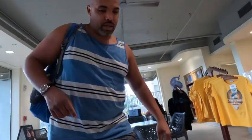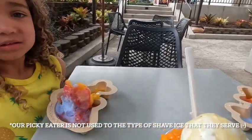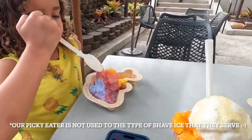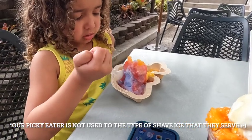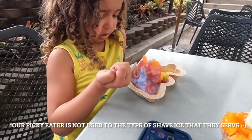Are you excited to try it? Actually, sweetheart, is it yummy? There are AC units in here. Yeah, I can feel them blowing right here. Are you excited to try shaved ice? Oh, yes, I am. Try the other flavor. I tried the red, but it's disgusting. Red is disgusting.